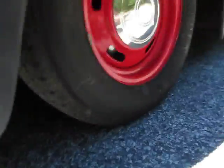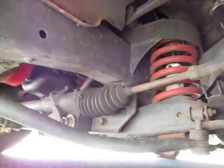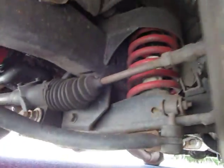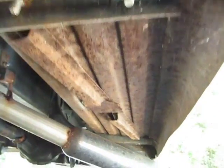Up underneath the truck, like I said, you see the rack and pinion steering of the Mustang 2 front end. There's no leaks that I know of. The truck runs out really strong. It's one of the more fun trucks I've driven in a while. Original step-ups are in good shape. You've got superficial surface rust.